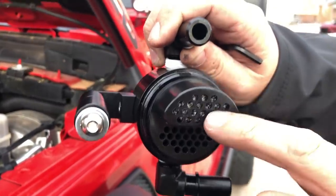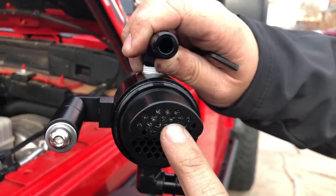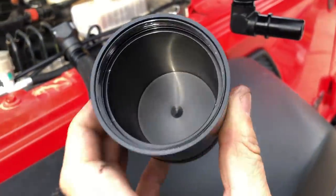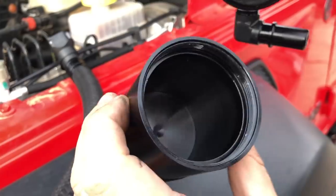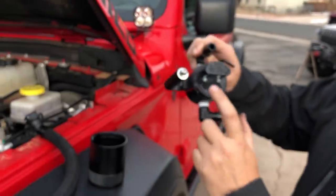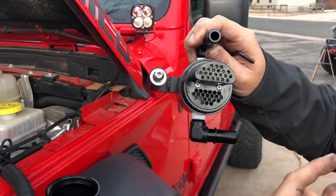So the air is going to enter through here. All the oil and contaminants, the larger particles, get filtered out in this. What's left and remaining that you're going to need to empty is going to be in the bottom of this can, and that's going to be every 3,000 miles or so. About every oil change, more or less, right? Correct. And then your fresh air is going to leave through here and back into your intake system.